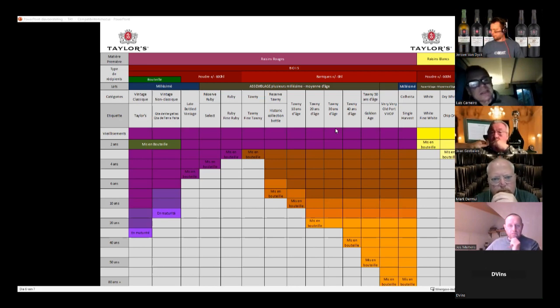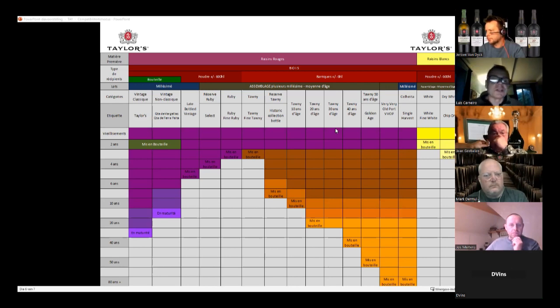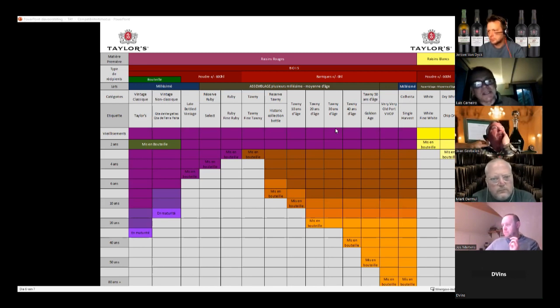And then, type of vessel. What we use: foudre, vat, barrique, barrels, you see? And the bottle on the left corner, for the vintages. And then blends or batches. We have batches made from only one year, and we have batches made from different years.